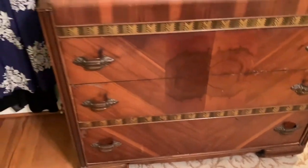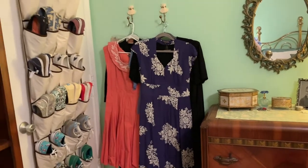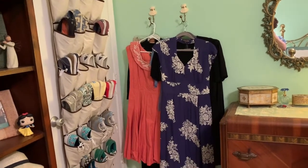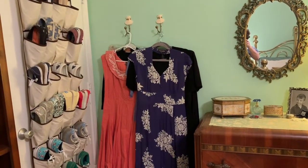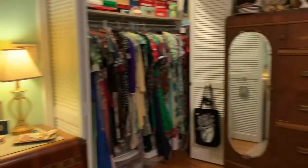And then I guess we'll finish the circle here. I have a sort of staging area and then the classic over the door shoe storage for more athletic feet endeavors. And I think that is the tour of my room slash closet.